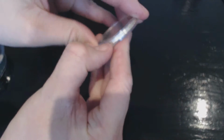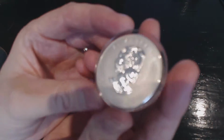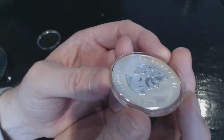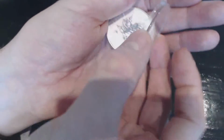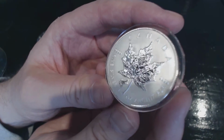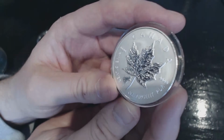What we got next? This one, I really like this one. Love the finish on it. This one's a Canadian maple leaf. So it's a $5 coin with Elizabeth II. Lovely finish on there. And the leaf really comes out at you. It's a lovely coin. I thought it was really beautiful when I saw it. It's 0.9999.